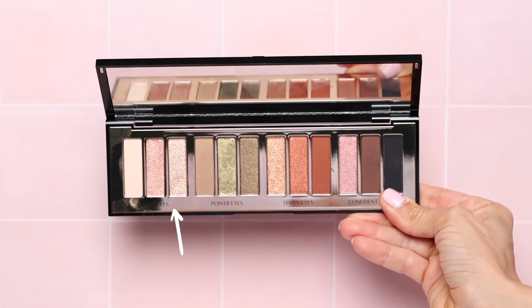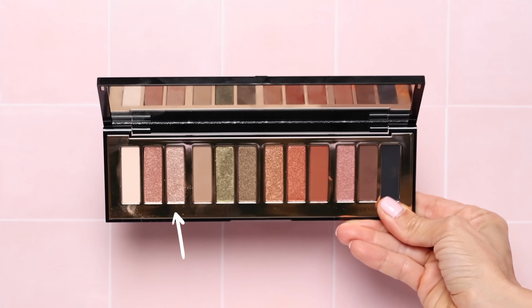Perfect. Okay. Lovely. I am thinking I want to brighten and kind of make the inner corner pop a little bit. So I'm going to take a pencil brush, and I'm going to take this light shade right here. It's very shimmery. I'm going to place it right here in the inner corner to light that area up. It's very similar in color to the champagne cream shadow that we used, but it's more impactful.